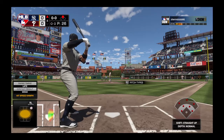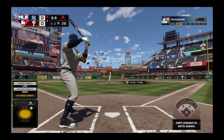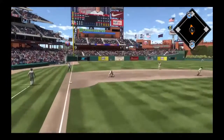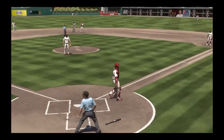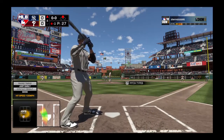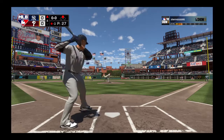Into the box now, Aaron Judge. Flied out in his first at-bat, so making 0 for 1 so far. Hard ground ball to third, and it's not in time as he's in well ahead of the throw. And there's 1 away. Stepping in, Giancarlo Stanton. He's 0 for 1 after grounding out in his only trip to the plate so far.